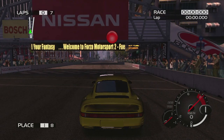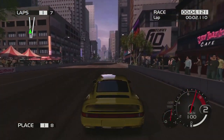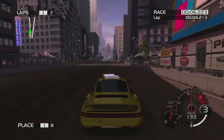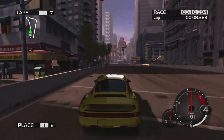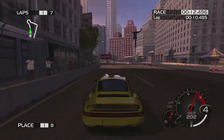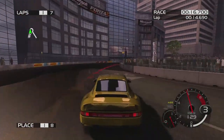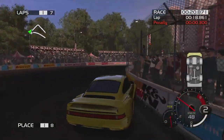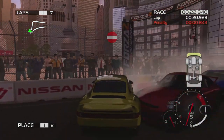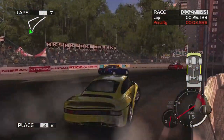But yeah, that is a Supra. Hopefully those photos are alright. Yeah. Because the thing is, all of the older Motorsports, like Motorsport 1 and 2, they all had a crap ton of body kits, but they were like... Oh, we got away with that.